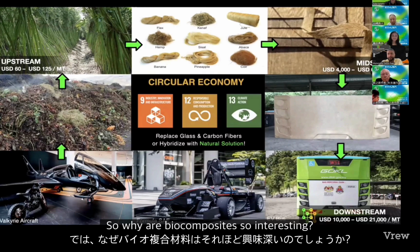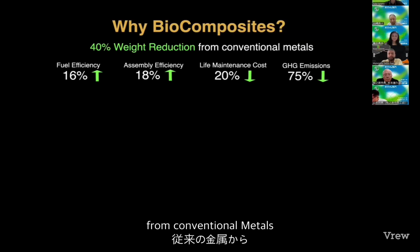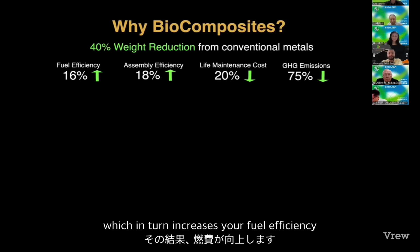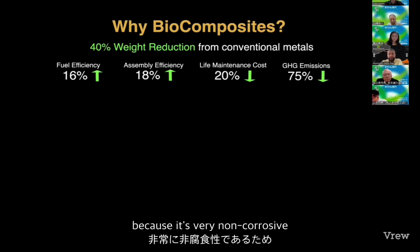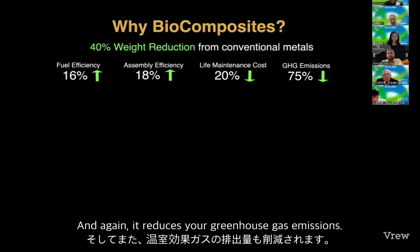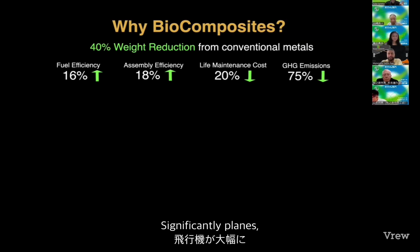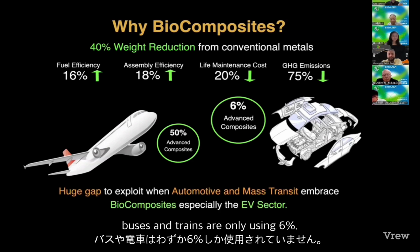So why are biocomposites so interesting? They give you a 40% weight reduction from conventional metals, which in turn increases your fuel efficiency and assembly efficiency. It decreases your lifetime maintenance costs because it's very non-corrosive and it can withstand the weather. And again, it reduces your greenhouse gas emissions significantly. Planes currently use about 50%, whereas cars, buses, and trains are only using 6%.